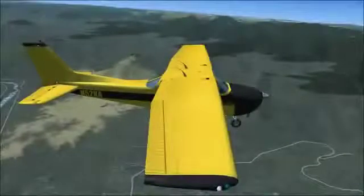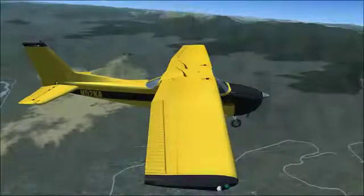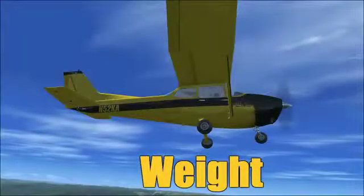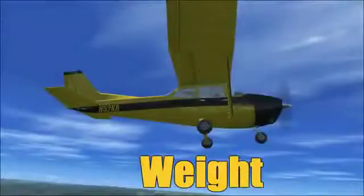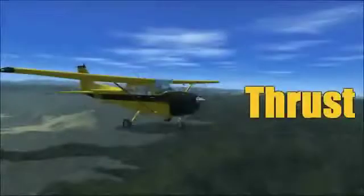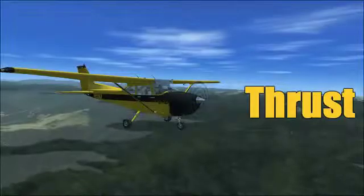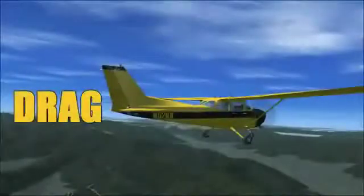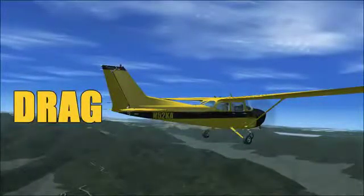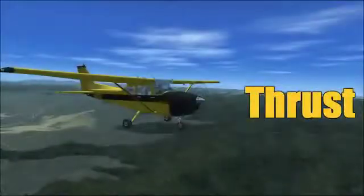Okay, so let's recap. Lift is the force created by the airfoil shape of the wing. Gravity, along with the gross weight of the aircraft, acts as a weight pulling down. The lifting force, pulling up, must be equal to the weight pulling down in order for an aircraft to fly. Thrust is produced by the propeller or jet engine, pulling air through the system and moving the aircraft forward, thus creating more lift on the airfoil. Drag is the natural force of an object resisting movement through a fluid, like air. In order for an aircraft to fly, thrust must be equal to drag.